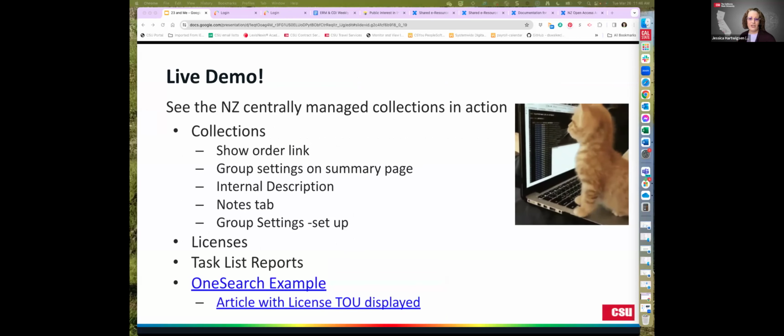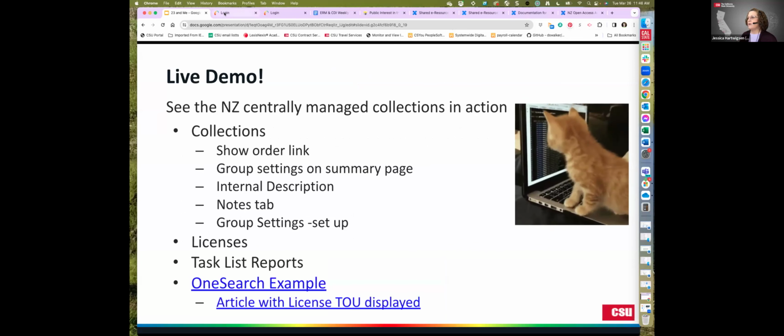Okay, so I wanted to show a live demo of some of what I was talking about. Let's see. Okay, hopefully everybody can see the login page for Alma. Fingers crossed. I'll go ahead and log in. This is the network zone. I have its own institution, and I'm the admin for the NZ. So I have a different view than what libraries are seeing when they go into Alma themselves.